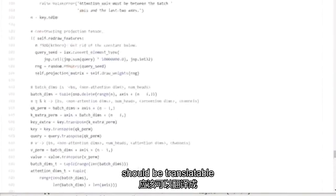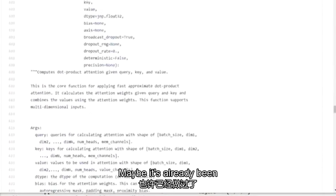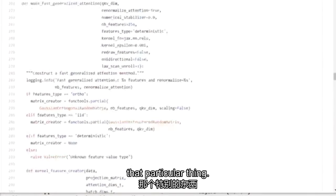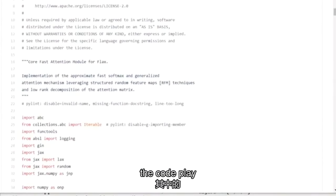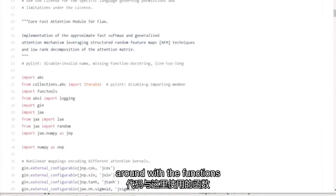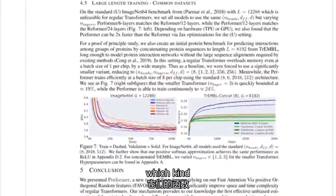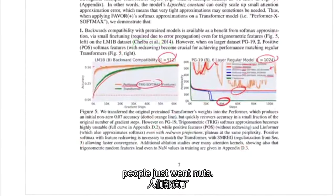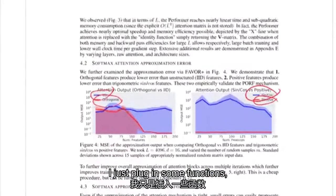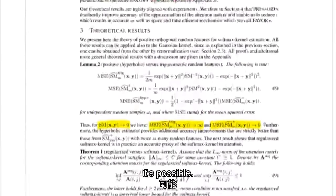This should be translatable into your favorite whatnot, PyTorch or TensorFlow. Maybe it's already been done. I haven't researched that particular thing. In any case, I invite you to check out the paper, the code, and play around with the functions used here. You don't need to know which kernels your functions correspond to. These papers always know, but in SVMs people just went nuts. I just plug in some functions, see what happens. Probably nothing good, but it's possible.